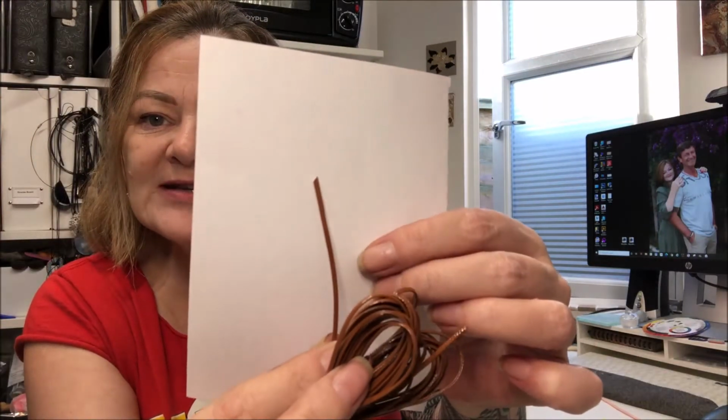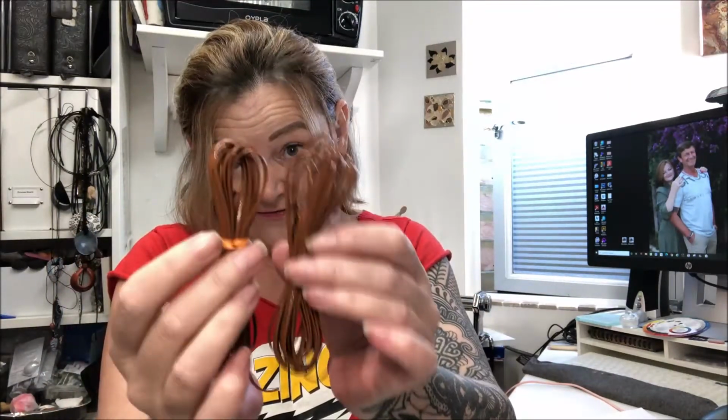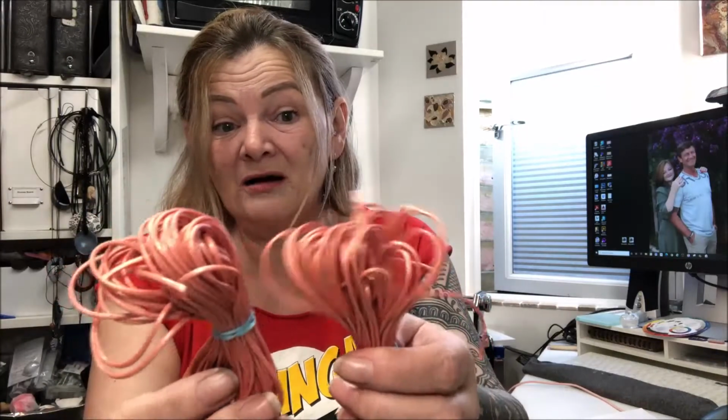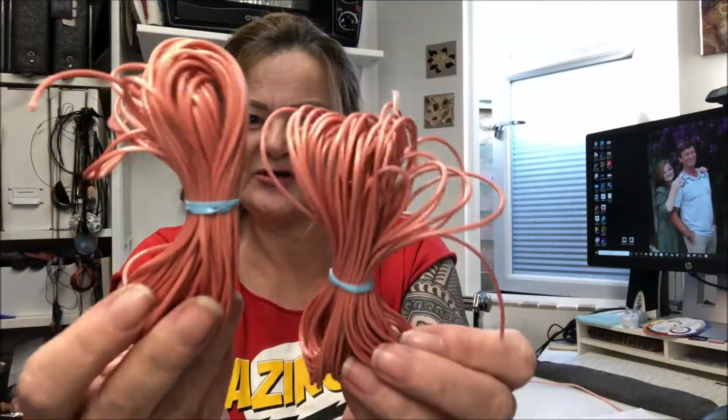I'm a bit rubbish at doing this, aren't I? It's a flat cord, so it looks like flat leather cord. That's 5 meters each, and the 5 meter ones were 61 pence each. And then I thought I'd ordered some rose gold coloured, but it's kind of pinky, not my cup of tea really, but somebody might like it. They were 82 pence each because I ordered 10 meters, thinking it was rose gold looking. But anyway, that's all the cord.